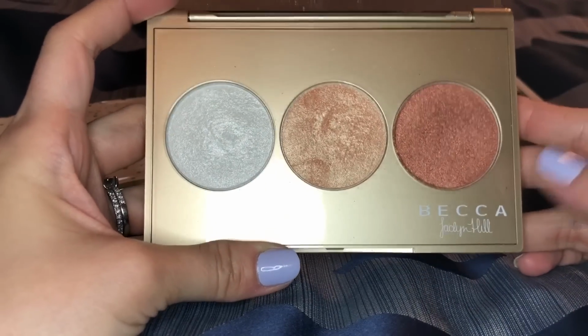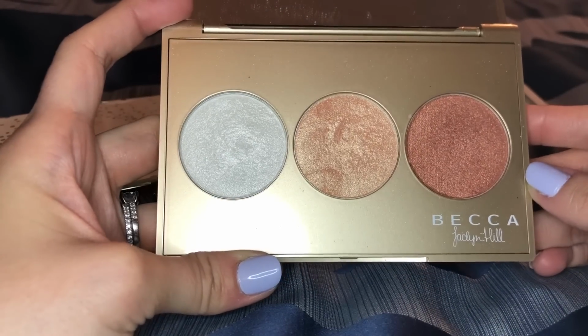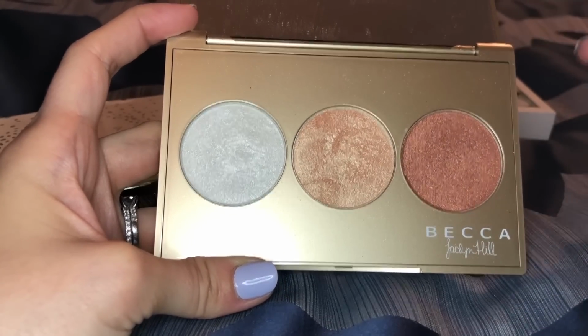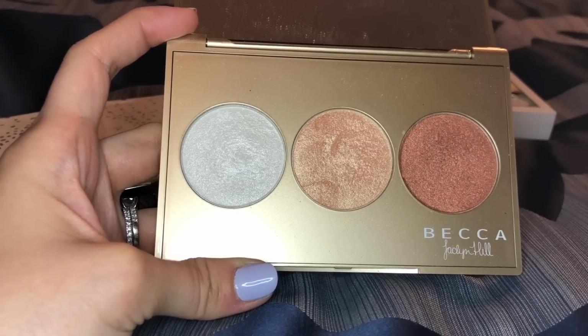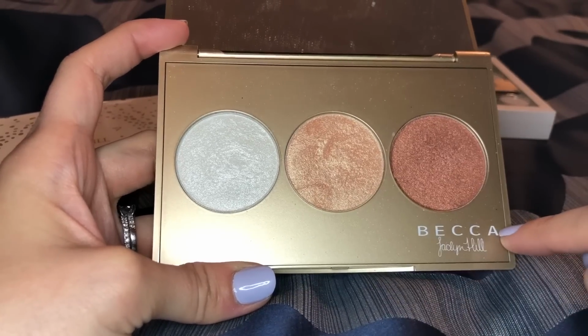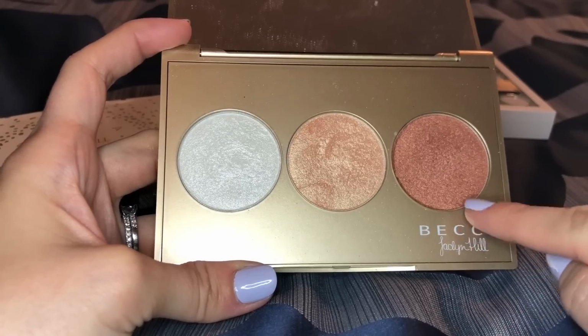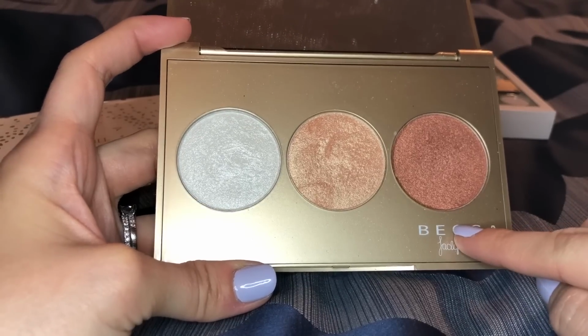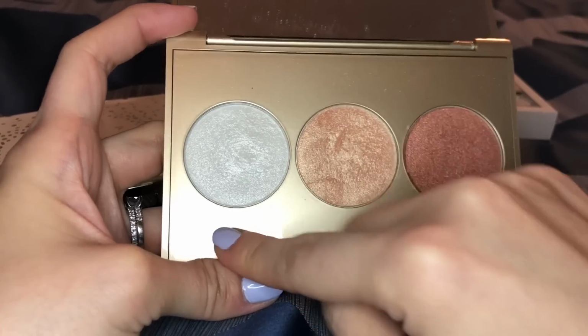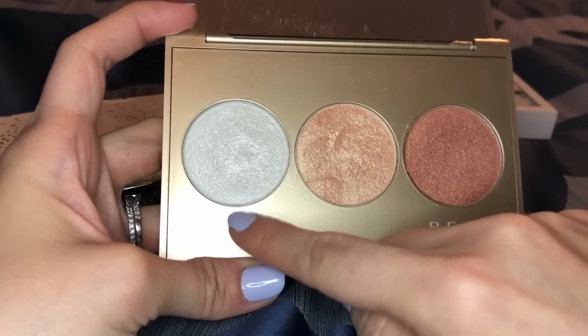Now, what I don't get about this, well, there are a couple things. First of all, this packaging really annoys me because there's so much wasted space here. This could be much smaller. So that's number one. Number two, nobody can wear all three of these. I mean, what am I going to put this on top of? A blush? Not really. It's copper.